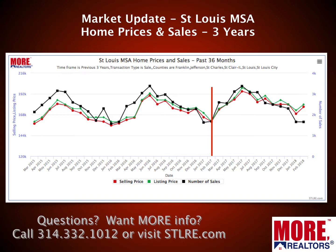I've drawn a vertical red line to show a year ago to today. And as normal, you can see the monthly fluctuations as we see increased activity during the spring and summer months and decreased activity during the winter, so that's normal. The red line represents the median sales price, the green line is the median list price, and the black line is the number of sales.